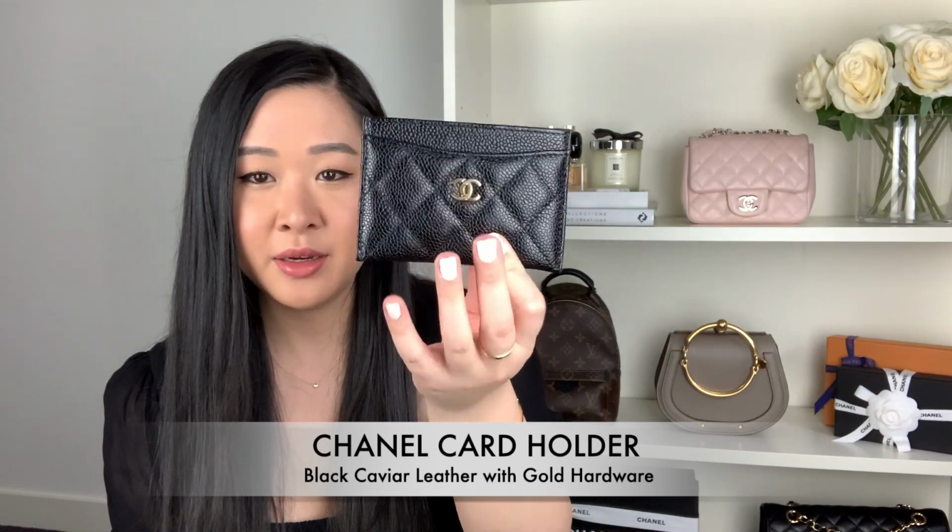So let's start off with Chanel, just because I only have two SLGs from Chanel and the rest are from Louis Vuitton, so we'll save all that for the end. The very first SLG that I purchased from Chanel is the Chanel card holder in caviar leather with gold hardware. This is a very classic, very simple leather card holder from Chanel.